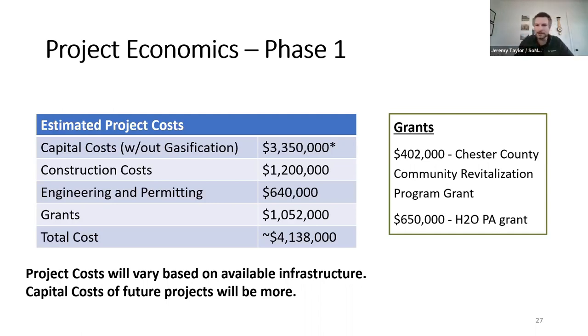And unique to the borough situation is they secured about $1 million in grants. So kudos to them. They got about $400,000 from Chester County and about $650,000 from the state of Pennsylvania H2O PA grant. So the county likes what we're doing. The state likes what we're doing. We were a national DOE award-winning technology. So we have support from all levels of the government here.